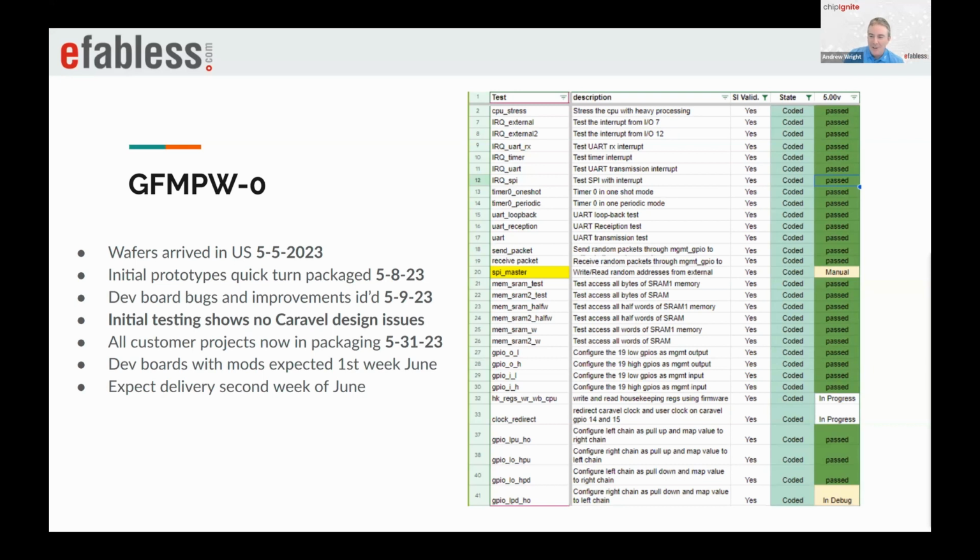I will describe the current instance of the bring up board as being blue wired to death. We had put in some level shifters and buffers associated with 5-volt operation of the GFMPW 0 shuttle, and one of the buffers we had chosen in the dev board implementation was not a good choice in retrospect. So we did a little bit of blue wire, and the positive part is that with the blue wires, we were able to get everything on the board to work. The testing status is on the right-hand side.